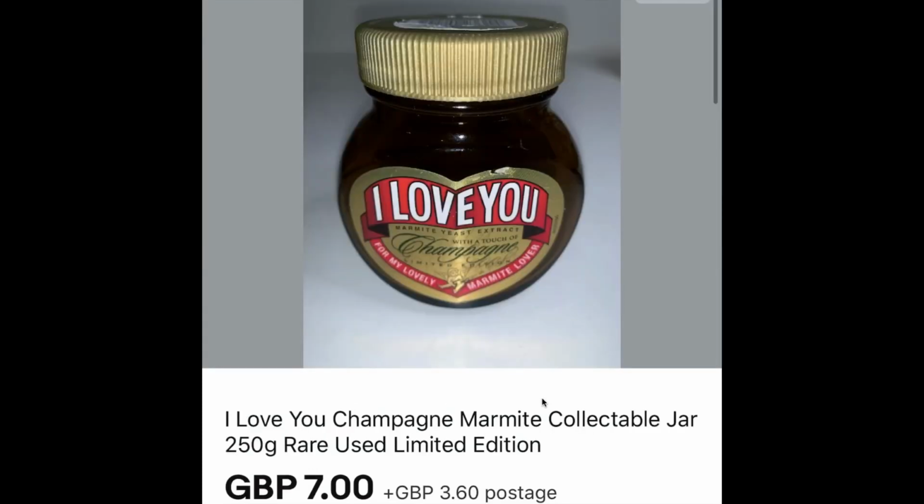Number 12 is this Marmite unusual jar. It's empty, there's no Marmite in it, but it's an I love you with a touch of champagne flavor, whatever you call it. I had five of these jars. Cost price was around £1 each. Sold for £7. They all kind of went for different prices, but they all went for between £7 and £10 each.